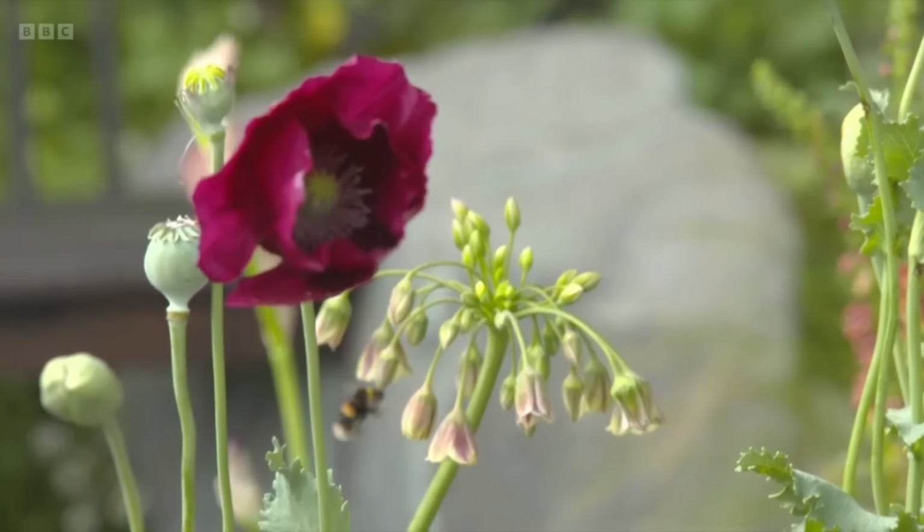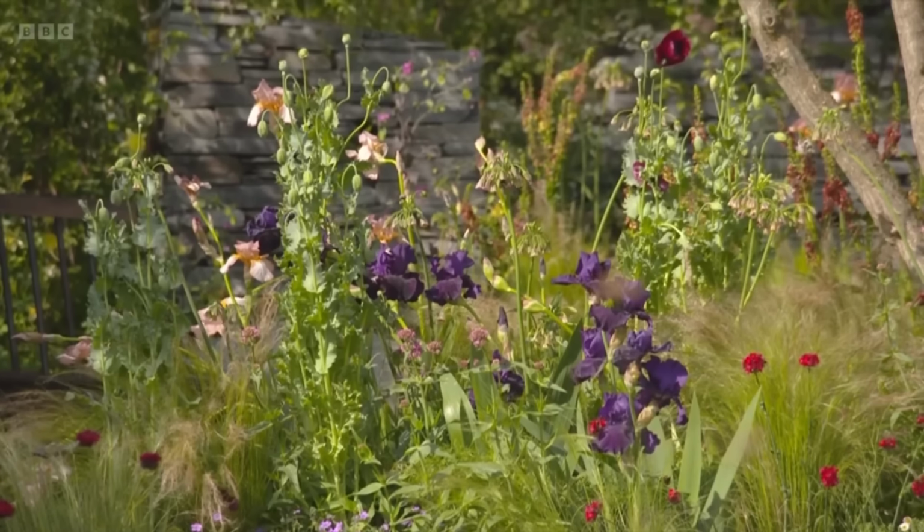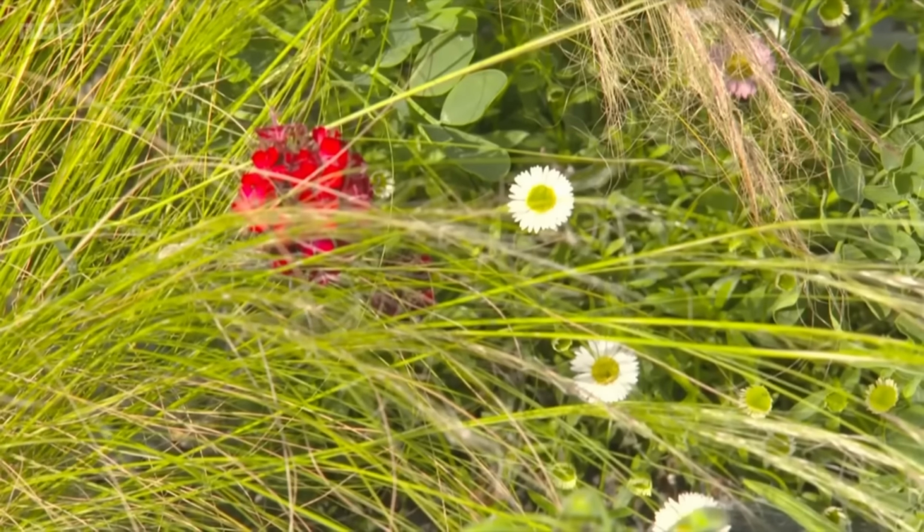You've got opium poppies, you've got irises, you've got grasses that really blur the boundaries between a traditional rockery and a traditional herbaceous border. A new hybrid has been created.